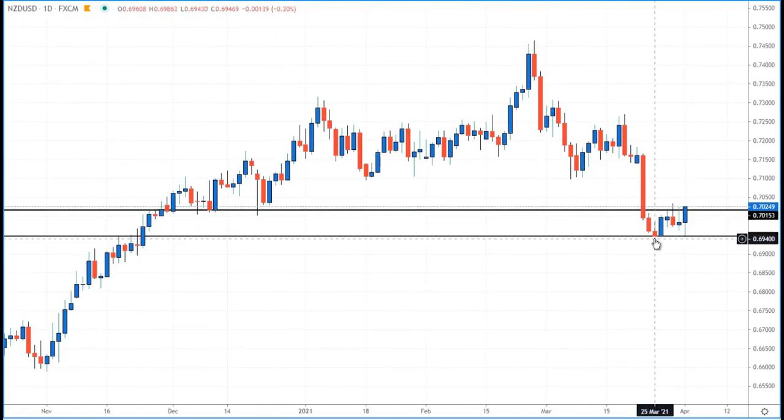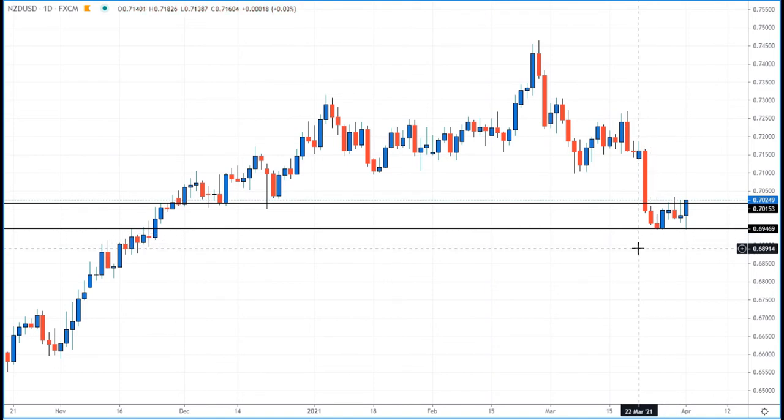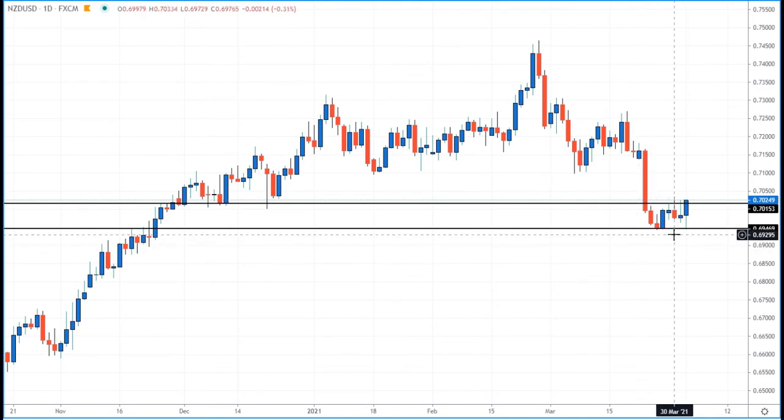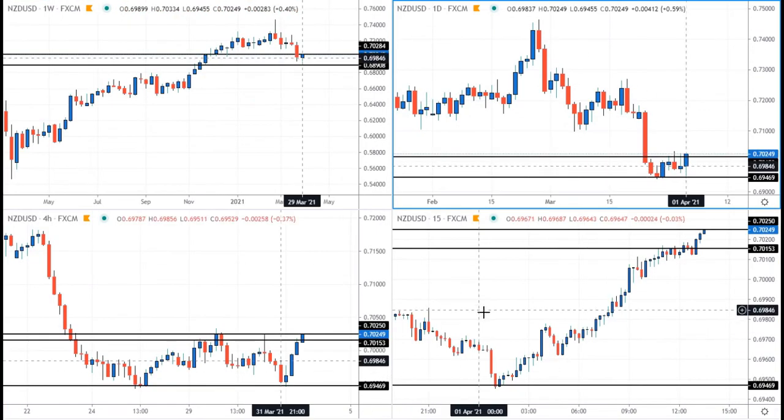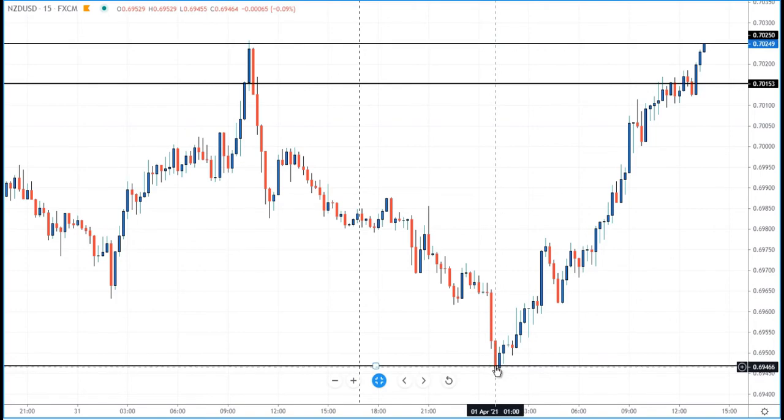Now, when I post my levels for everybody, I let them know, look, there's a good level down here that also matches up with the 4-hour level. This is a counter trend trade though. You may not be comfortable taking it. Don't take it. For those that want to take those kind of trades, on the 15-minute chart, there was the buy right there. It was perfect.